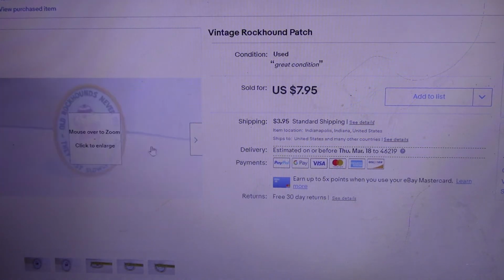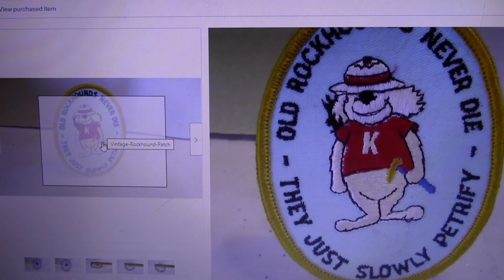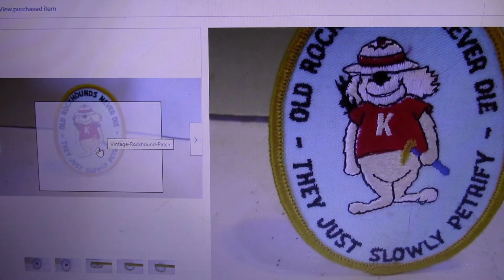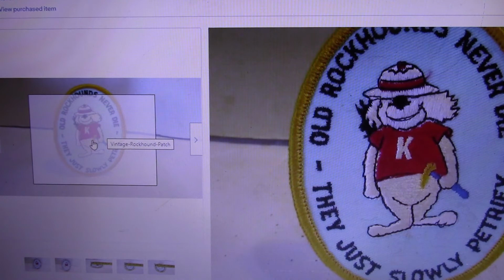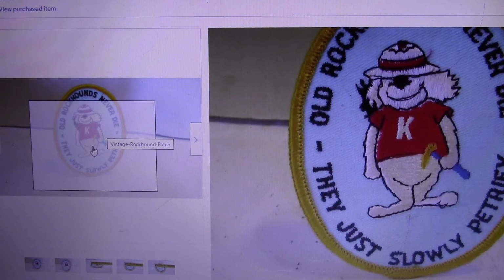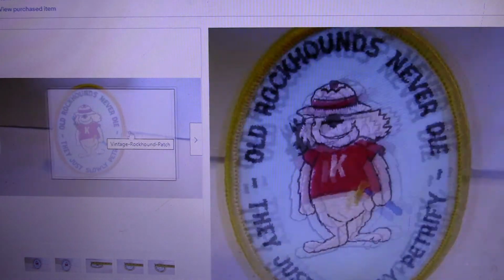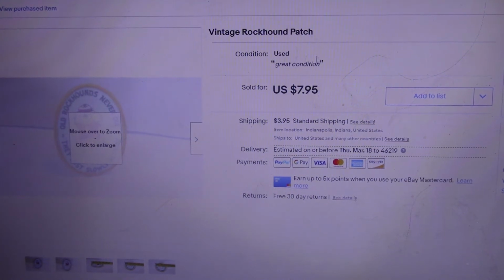So, here's just an old patch. This was in a haul, I think the title of the video is Dumber Than a Box of Rocks, where I buy a bunch of fossils and some crystals and some pretty rocks. I didn't even know this was in there. I was getting down towards the bottom after I listed everything, which went up on another website. But I put this up there. $7.95, got full asking price. Took about a week to sell.